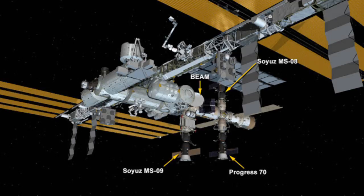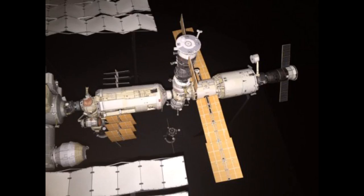Cosmonauts have now used an epoxy to plug the holes. Flight controllers in Houston are continuing to monitor the station's cabin pressure following the repairs. Meanwhile, mission managers at Star City in Moscow have also undertaken a partial increase in the station's atmosphere using an oxygen supply aboard the Russian Progress 70P cargo ship, which is docked to the station's Pirs Nadir module.